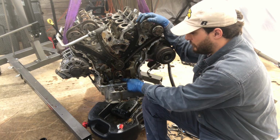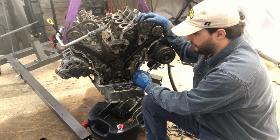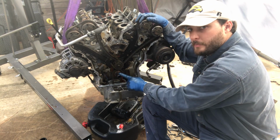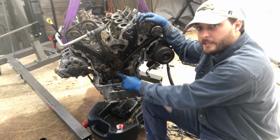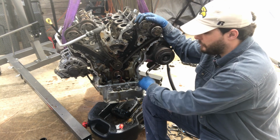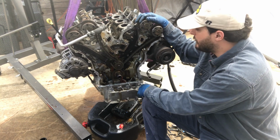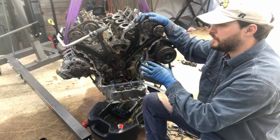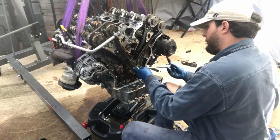This is your crank, your oil pump, and these are very essential parts. This is probably the most important piece here. It runs from one end of the engine to the other end. It has your pistons and all of your main bearings attached to it. So now that we have a clear picture of what we're looking at, we're going to go ahead and remove the timing chains and the cams.